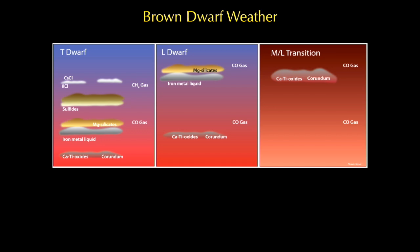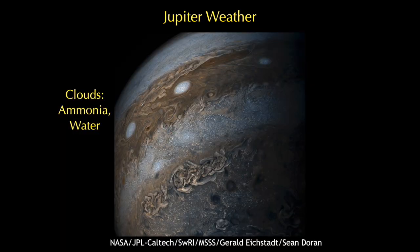And so again, you push from the T dwarfs to the Y dwarfs. I'm going to use the best example of a Y dwarf I have, which is Jupiter. And you see really interesting cloud structures going on there. And so you have ammonia clouds, water clouds on Jupiter's different layers, patchiness. You can see down to different layers depending on whether you're looking at a cloud deck or looking at the gaps between clouds deeper down.